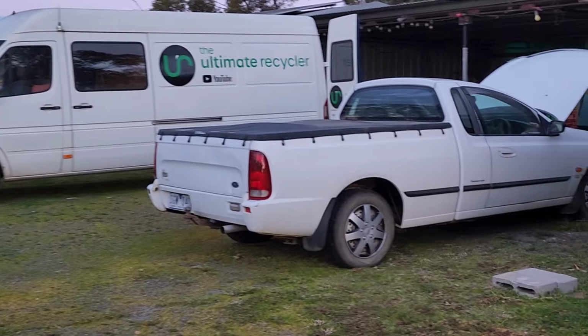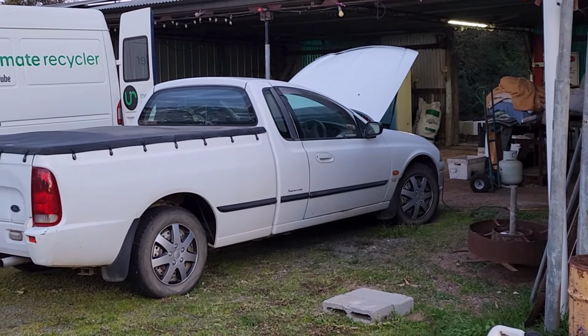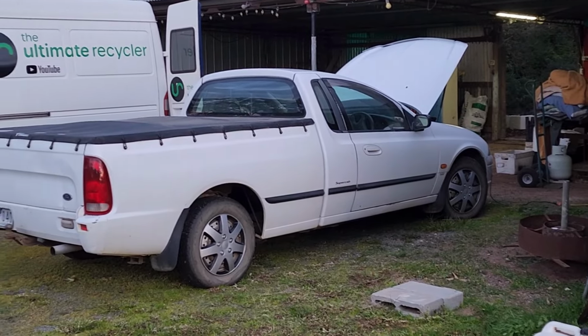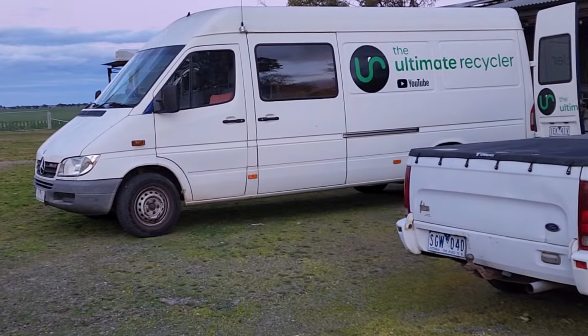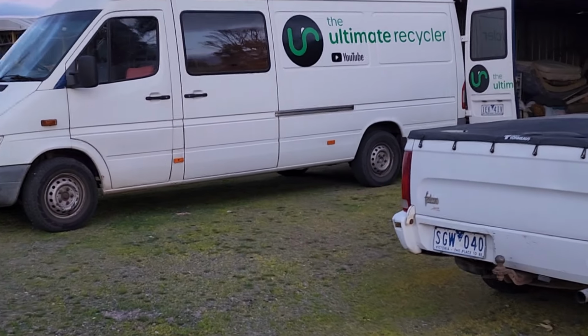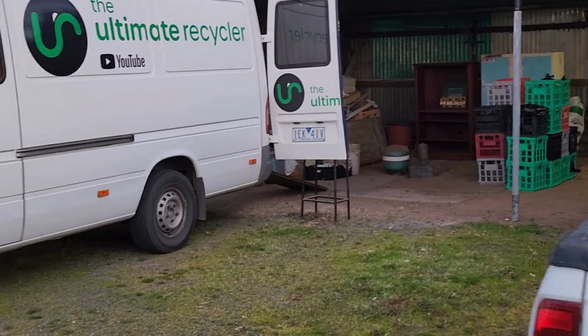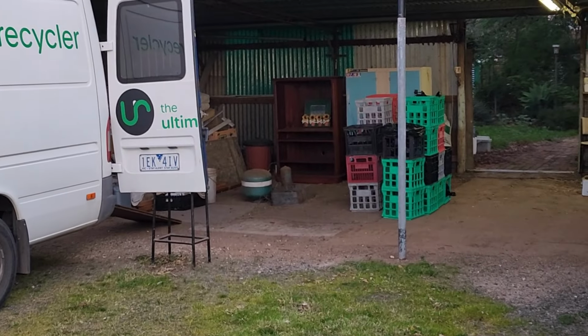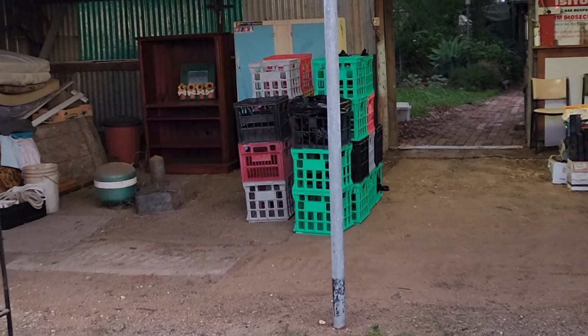The ute's ready to go. It's been on the battery charger this afternoon, so it will be right to go. We are going to pick up a new battery tomorrow when we're in Horsham, so that will solve that problem of having to jump it every time we're home. The van, I've cleaned it all out. We've got a massive stack of empty boxes and milk crates. I think we've cornered the market on milk crates. And I've started loading, got some shelves in there, started packing some boxes.